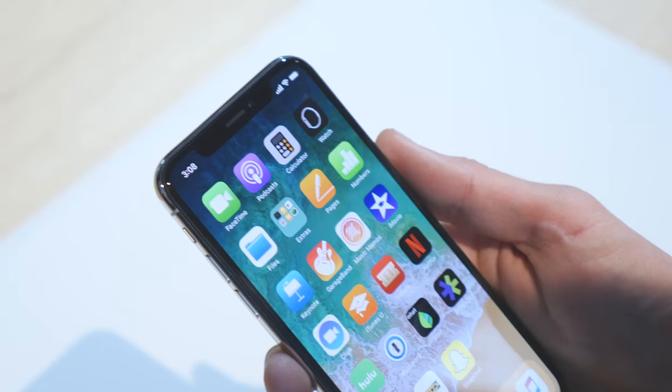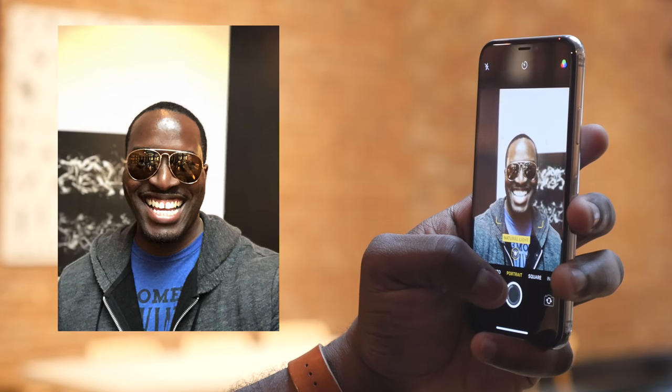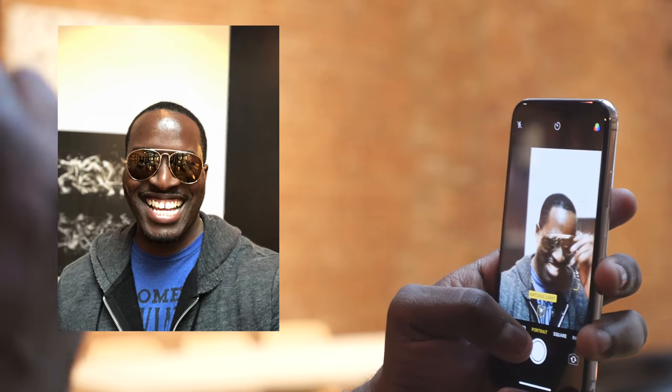We were able to test out this portrait selfie mode, and the lighting wasn't the best because it was a little bit later on in the day, so we didn't have that much light coming in, but the pictures themselves did look pretty good.